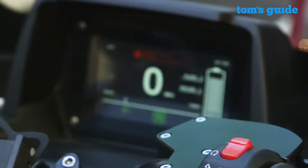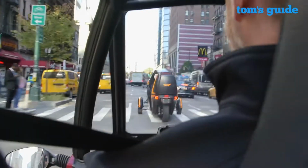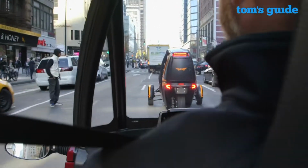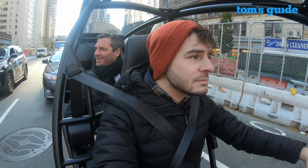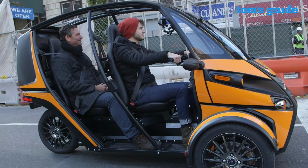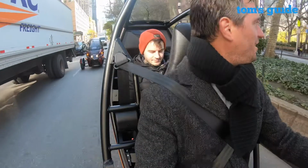You're getting 100 miles of driving range on the charge here, and a skilled driver could definitely carve through the trickiest of traffic jams. Oh, and that was another thing. Every single taxi driver, passerby, and backseat passenger was transfixed by this thing. It captured everyone's attention. People were asking us questions about it as we drove by.